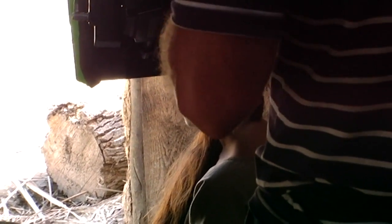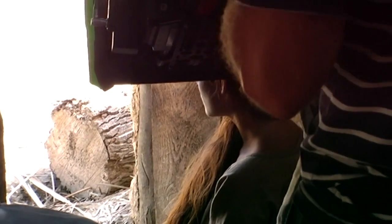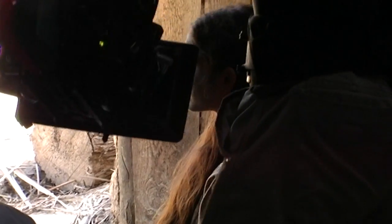The way Terry likes to shoot and the spontaneity with which he likes to aim and frame the camera sort of excludes any opportunity to artificially light a scene. It was more about keeping the lighting equipment out of the shot than to actually use it to light the shot.